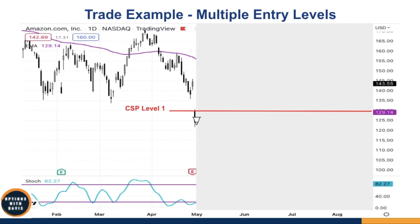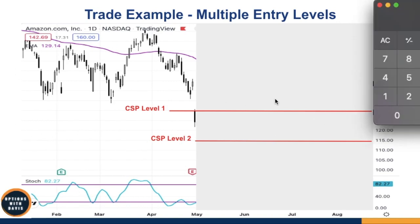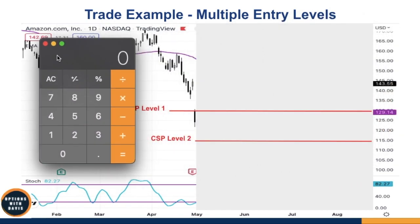So when it goes down below the first cash secured put level, now we can sell a second cash secured put level. Now, where do we place the second cash secured put level? We're going to put it roughly around 5 to 10% apart, right? So in this case, it's close to 10%. So let's take out our calculator here.